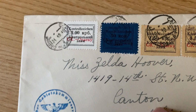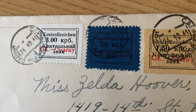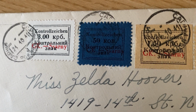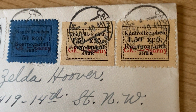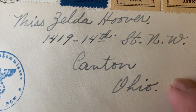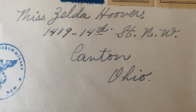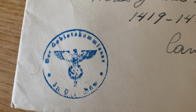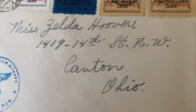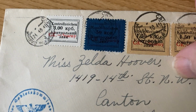This one's a letter from the Ukraine. Field post, German occupation. And this one is going to someone in Ohio. There you have the German stamp on there. Back to Ohio, that's just strange, isn't it?